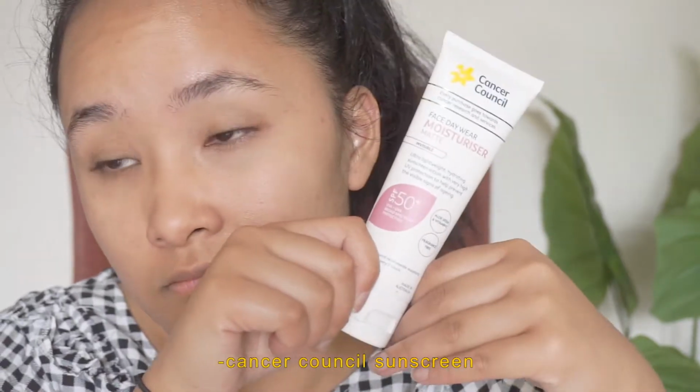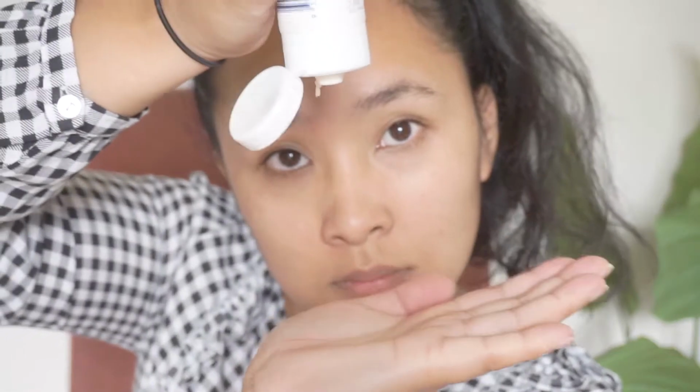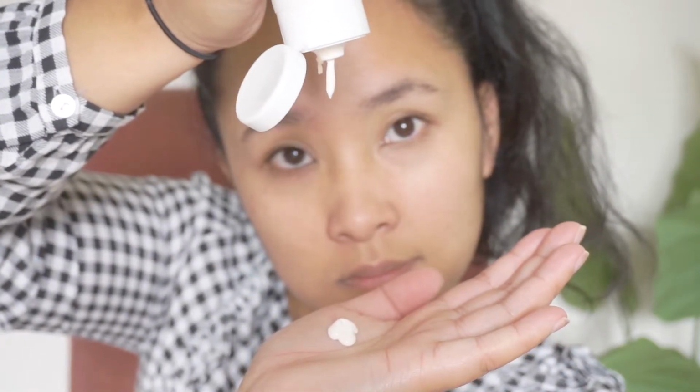First thing I put on is sunscreen. It's important because it protects you from sunburn and the risk of getting fine wrinkles, fine lines, and also prevents skin cancer and sunspots and all that stuff.